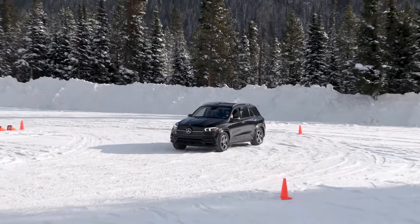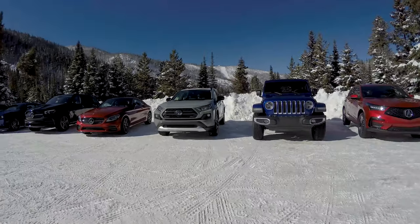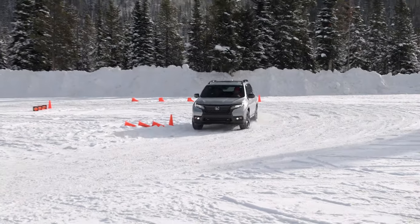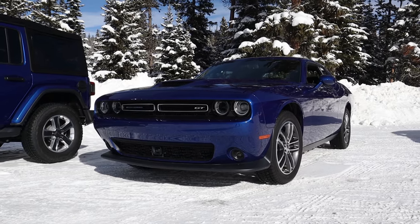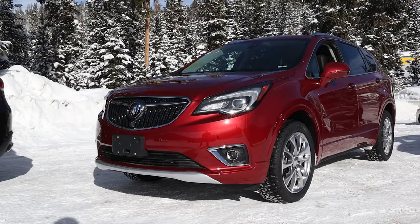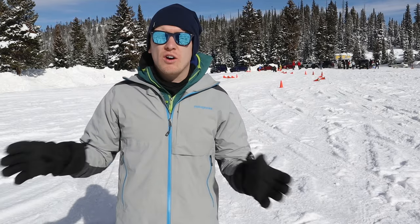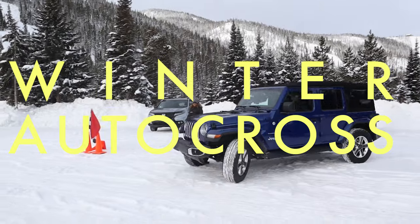We are in Winter Park, Colorado at the Mary Jane Ski Resort, where Rocky Mountain Redline has turned this parking lot into a snowcross course. We are testing a ton of different vehicles. There is a Toyota RAV4 Adventure, a Honda Passport, Mercedes GLE 450 and C300, Dodge Challenger GT, a Jeep Wrangler Sahara, an Acura RDX A-Spec, and a Buick Envision. We're testing them in all different sorts of conditions, every kind of mode, sand, sport, Sport Plus, snow, obviously, to see how these cars handle in the winter weather.